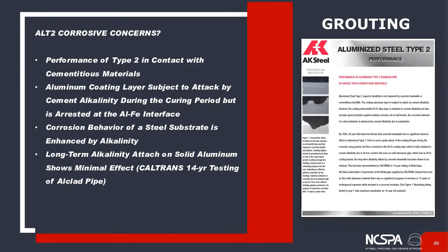A lot of questions come up on whether we are actually putting a grout in there that causes a corrosion potential to the steel. And what I've put here is a report from AK Steel that we sometimes use in the industry to offset any concerns. And you can see the report is done for an aluminized steel pipe. The aluminum coating is a 1 ounce per square foot coating. That's the coil or the sheet coating weight, so it's actually half of that on the one side.